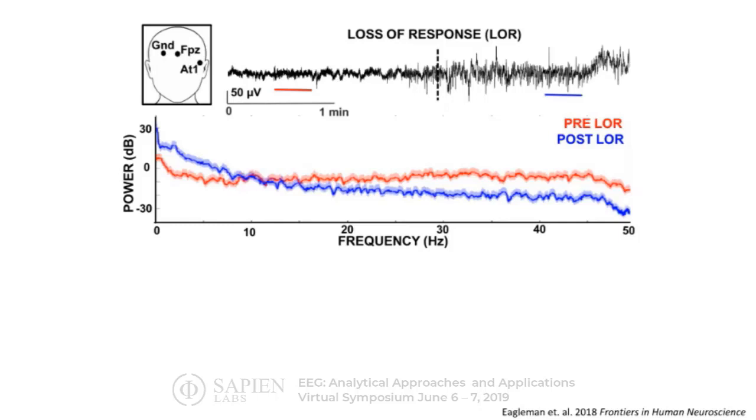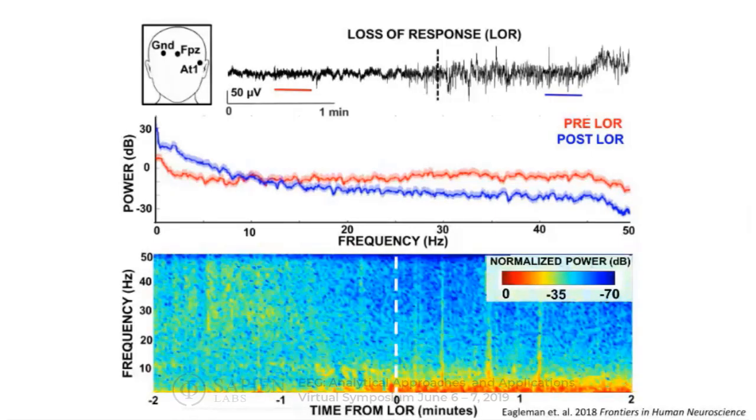And the red and blue lines here are where I selected my 20-second clips for analysis. Throughout my presentation, I've color-coded everything such that red things will indicate when the patient is awake or conscious, and blue things will indicate when the patient is anesthetized or unconscious. You can see from the spectrogram here that those changes in frequency content are well captured, so that you have increases in low frequency content and decreases in high frequency content after loss of response.